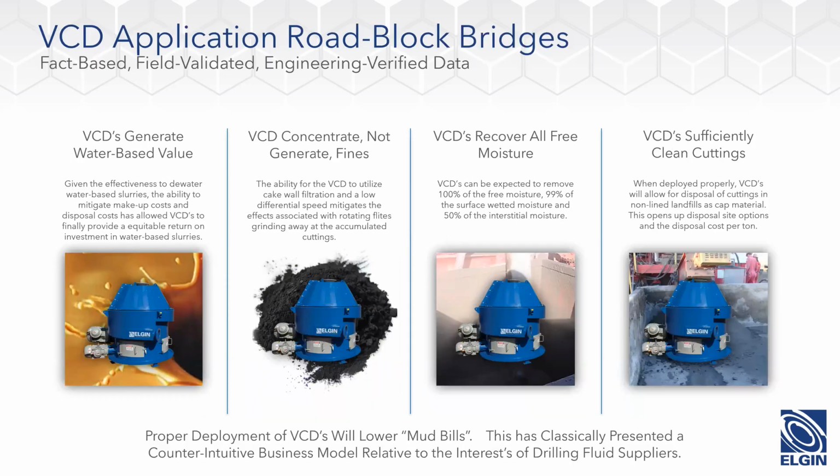And we've got, not only is it creating value for the water-based environments that we talk about, I think this comment about it concentrating fines, not generating fines, really comes around as a result of that cake wall filtration capability of the direct dual drive dryers. We're really allowing that filter cake to build up, and then we basically scrape off that cake in large lumps, which means you're not having this grinding action against the surface of the screen. You're actually slicing behind these layers of the cuttings that are there, which is then dropping those cuttings through the vertical cuttings dryer and allowing that to become the filter cake.